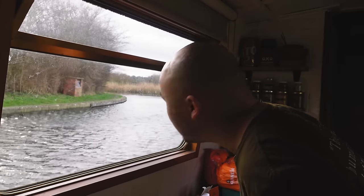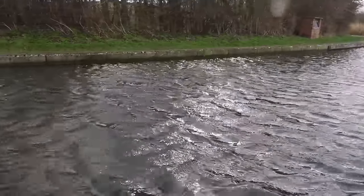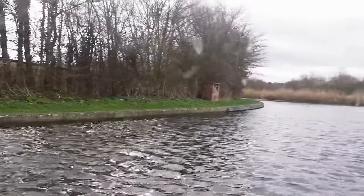It's blowing an almighty gale out there today. Look at the wind. I don't know if it's just because we're so high up and exposed. Weirdly though, the boat's not really affected here. I think it must be because of the way the wind's doing that.